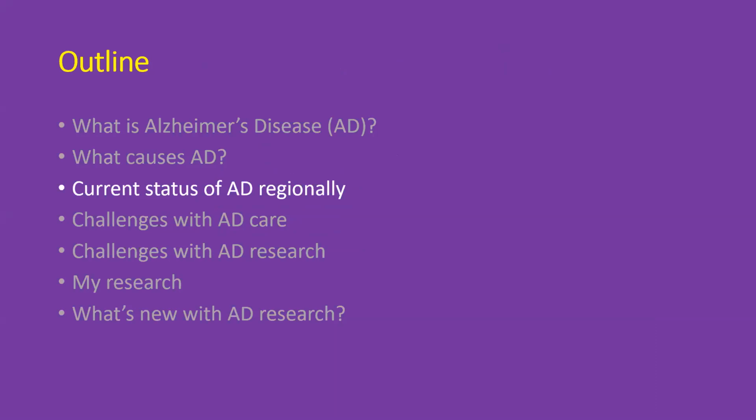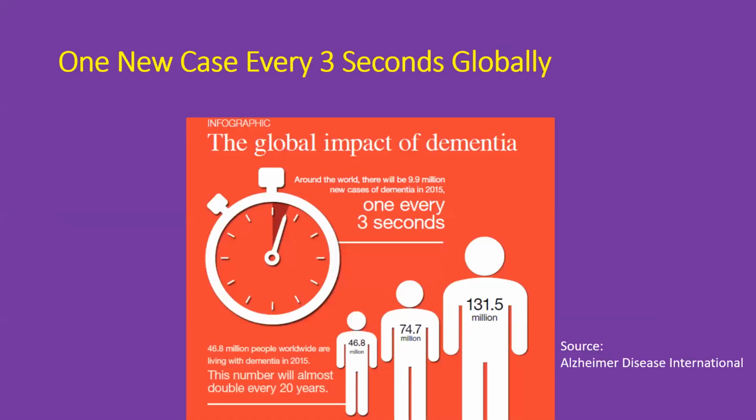What's the current status of Alzheimer's disease regionally? Well, in fact, one new case of Alzheimer's disease, or I should say dementia in general, is diagnosed every 3 seconds throughout the world. Most likely this number will double every 20 years.